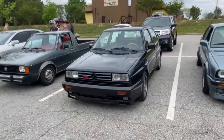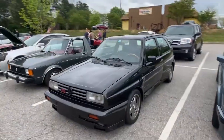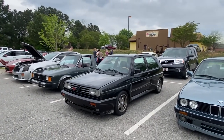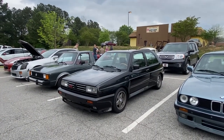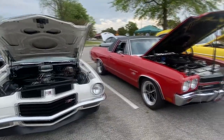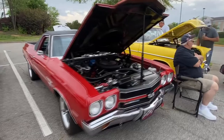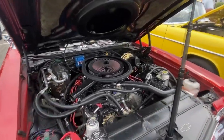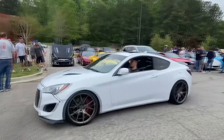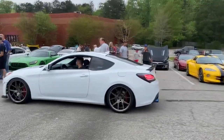Oh, dude, this VW is sick, dog. Oh, my goodness. I love it. Clean. I like the body style of this, too, man. It's like a wagon coupe slash Transformer type car. Old school boys. El Camino. Look at this, bro. Man, that's insane. The homie brought out the Jenny.